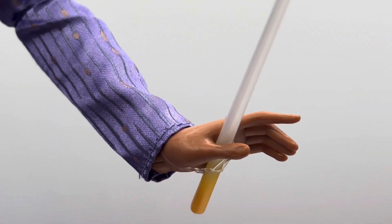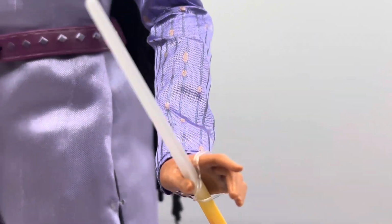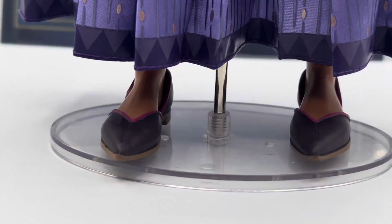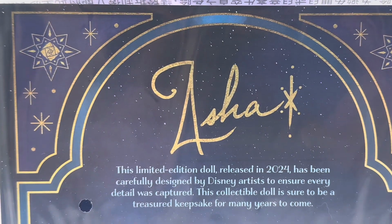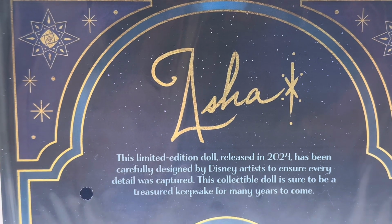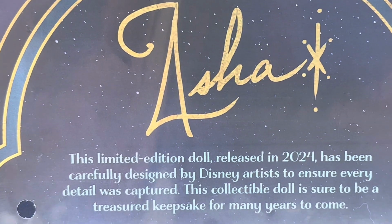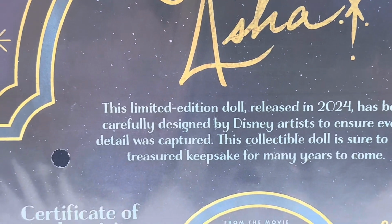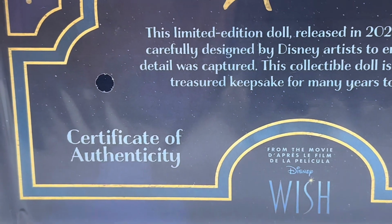and also included with this doll is Asha's wand. So it is casted in a white plastic that does have a gradient to yellow because Star gives her the wand. And of course, Asha does come with a doll stand in addition to a certificate of authenticity. So there's Asha's signature again. This limited edition doll released in 2024 has been carefully designed by Disney artists to ensure every detail was captured. This collectible doll is sure to be a treasured keepsake for many years to come. From the Disney movie Wish, and of course it says certificate of authenticity.